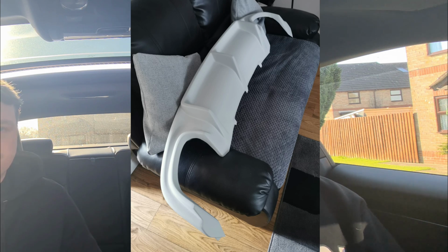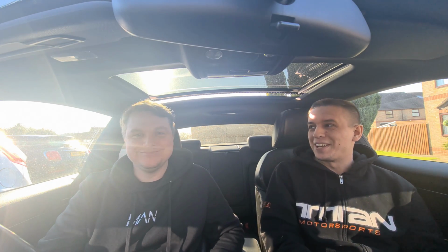For anyone who's considering a rear diffuser, Liam started off with a generic eBay fiberglass one that he had nothing but problems with. Fitment was absolutely shocking, to the point where he threw it in the bin, well, stood on it and then threw it in the bin. It was that bad. Miles off.